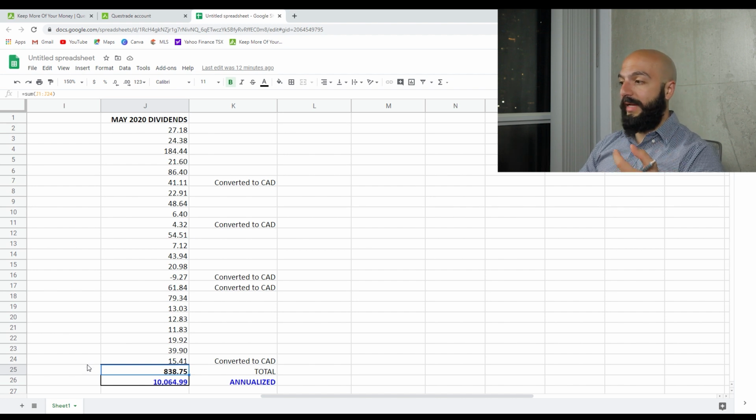Now annualized, I just took this times 12, around $10,000, $10,064. Keep in mind, this might be a little understated. I calculated April, it was $833, but what I'm predicting for June is around $940. So this is a rough estimate. I'm at $10,000 for the year.